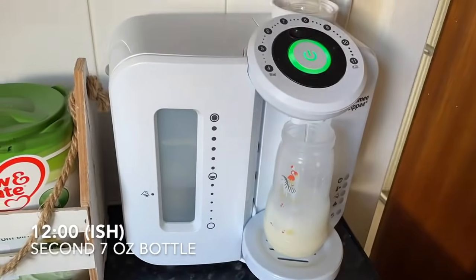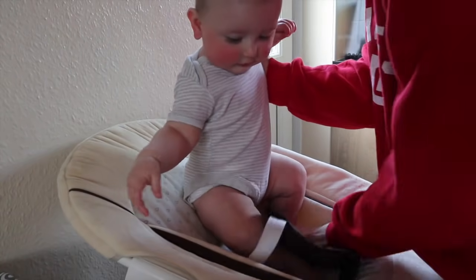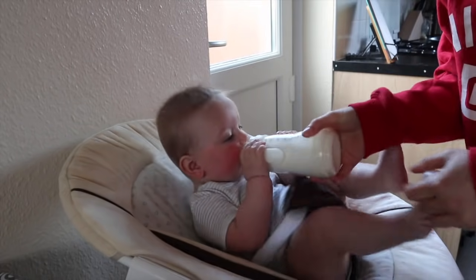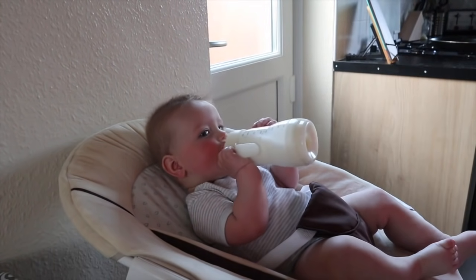At about 12 o'clock, George will have his second bottle of the day. Again, this is 7 ounces, made with the Tommee Tippee prep machine. I'll pop him in his bouncer on his high chair, and he'll absolutely love that because it's been about 5 hours since his last bottle. And whilst he's having that, I'll actually start making his lunch.